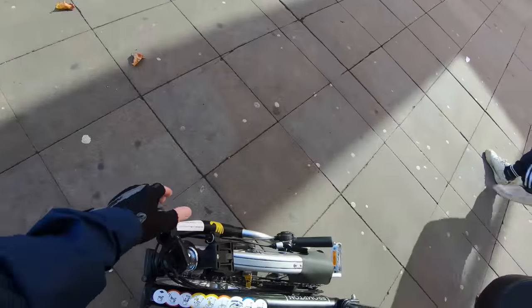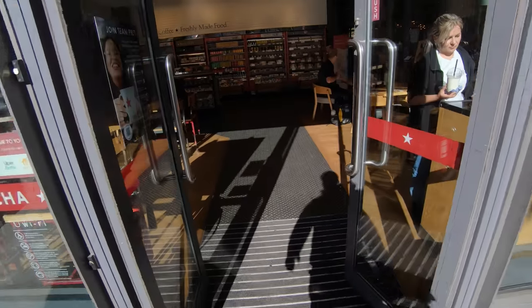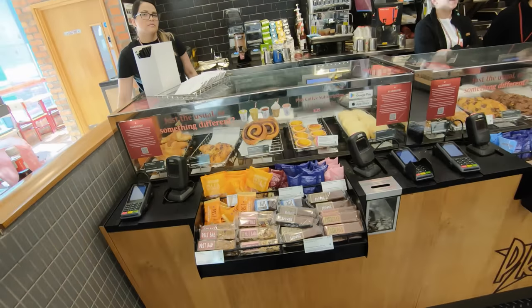Of course, the great advantage of a Brompton is being able to fold it up instead of locking it up outside and possibly having it stolen, so you can carry it into a cafe and order a coffee to go. Flat white, please.